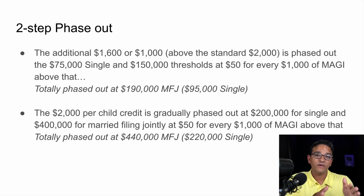So if you make between $150,000 and $190,000 as married, or between $75,000 and $95,000 as single, you will get a reduced amount of that additional credit that was added during 2021. Now, everybody's supposed to get that $2,000. This is prior to that change.